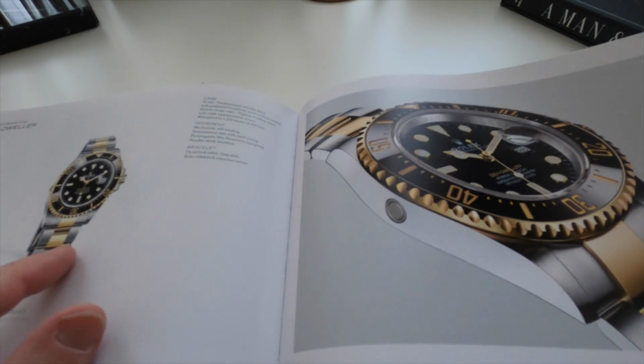I actually tried this on, the steel and gold Sea-Dweller. I actually tried that on at the AD the other day. They actually had one. It's pretty nice, and I have to say, if I didn't have my SD43, I would be tempted to buy it. I'm still contemplating whether I want a steel and gold Daytona or a steel and gold Submariner. Now, why steel and gold, you say? I was watching a video the other day of a watch influencer, and I think the steel and gold is underrated.